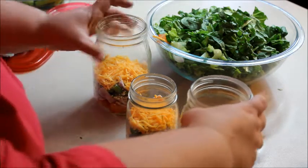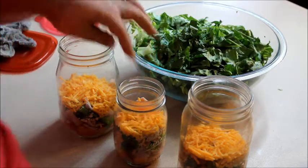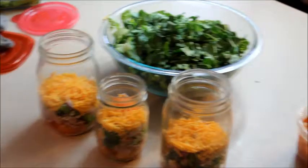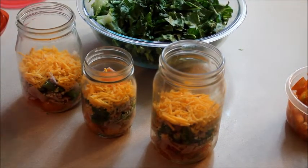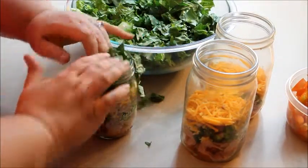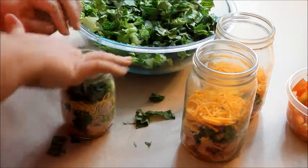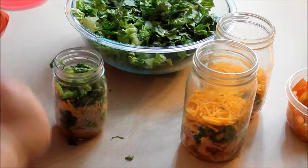Alright, so there is that. The next thing I'm going to do is take all three of these and start with our romaine lettuce, and I am going to stuff it into each one of these jars so that we get a good amount of lettuce and our salads will be yummy. So I'm going to start with the small one first, and you're going to press it down in there tight so you can get a good amount. You guys, can you just accept that I'm going to have lettuce everywhere?